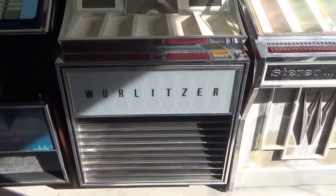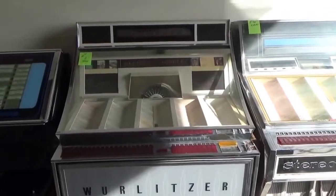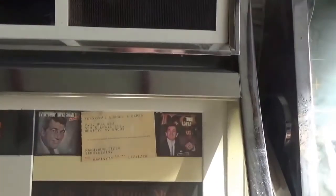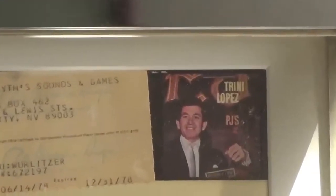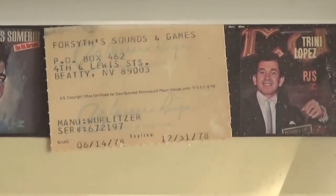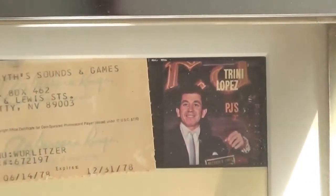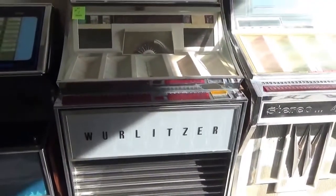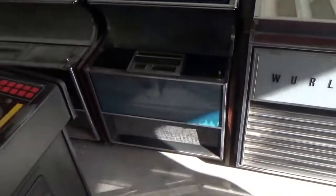Here is a Wurlitzer 3000, another 50 record machine, really nice shape. The last license was 1974. Oh, it expires in 76. So anyways, you can see how long these have been stored. This is one of the nicer Wurlitzers. Haven't looked inside any of them yet, due to the fact we don't have the cabinet keys here with us at the storage.